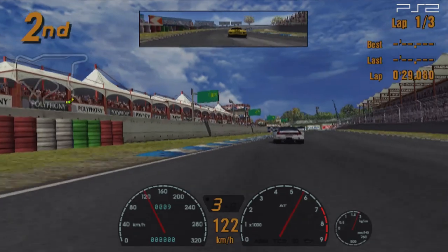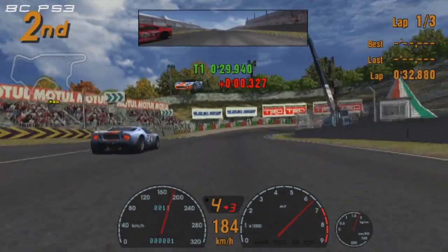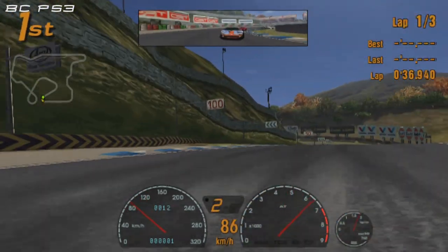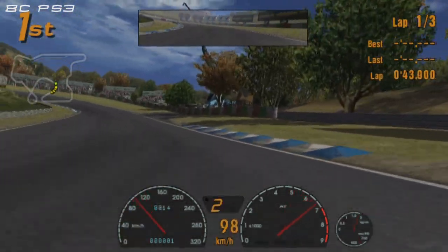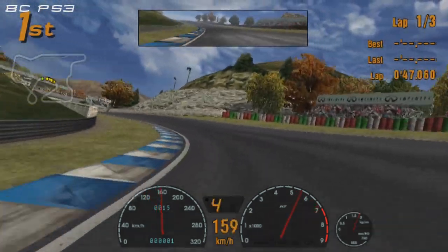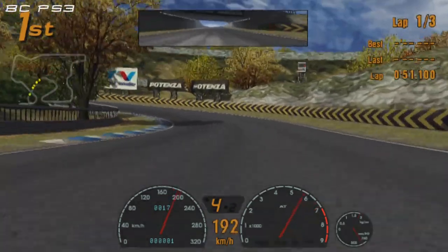We're going to swap back over to the backwards compatible PS3 now at the timing beam, as you can see from the top left corner of the screen. So we're going to run another little section of this track on the backwards compatible PS3, and then we're going to switch back to the PS2 and run the exact same section of track so you can see how things look. Things look pretty decent, I have to say. It looks rather nice.